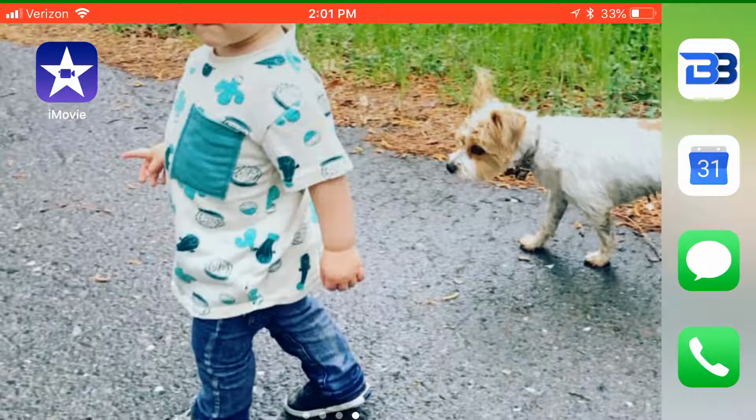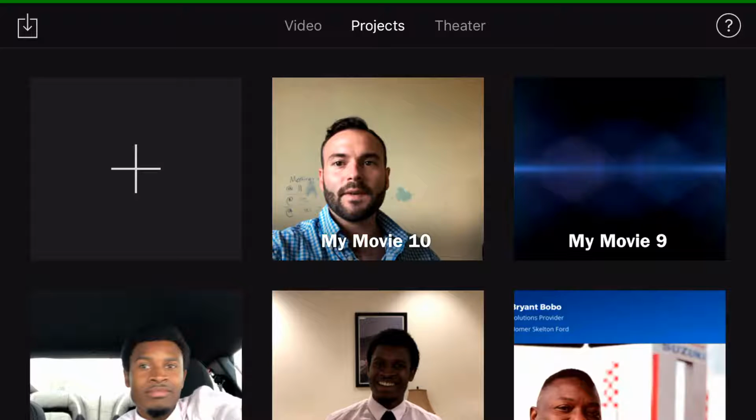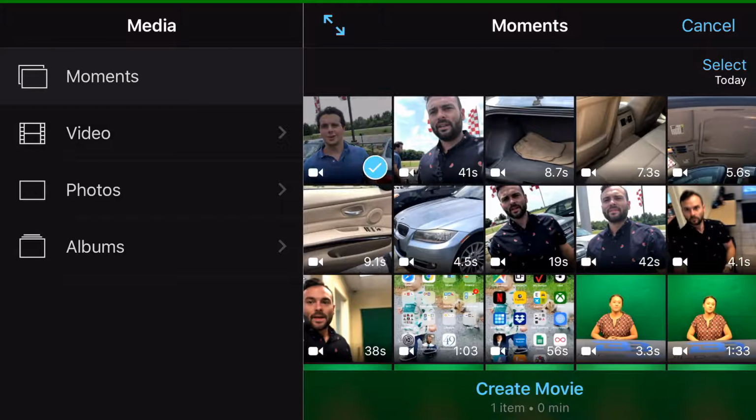So what app can you use to edit the video? If you have an iPhone, you can use iMovie. iMovie is free on all Apple products. So find the iMovie icon and then select iMovie. Once it opens, you can press the plus button to create a new project. Click on Movie. Then you select the videos that you want to use to create your movie. Then at the bottom, press Create Movie.